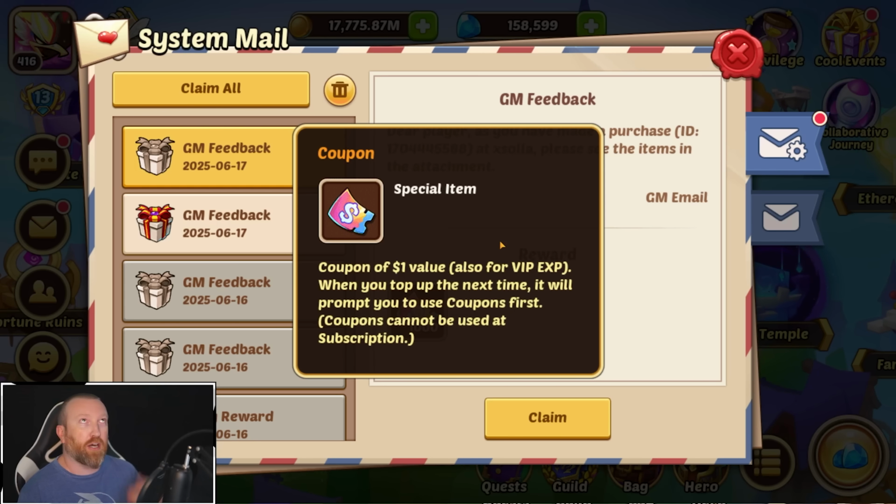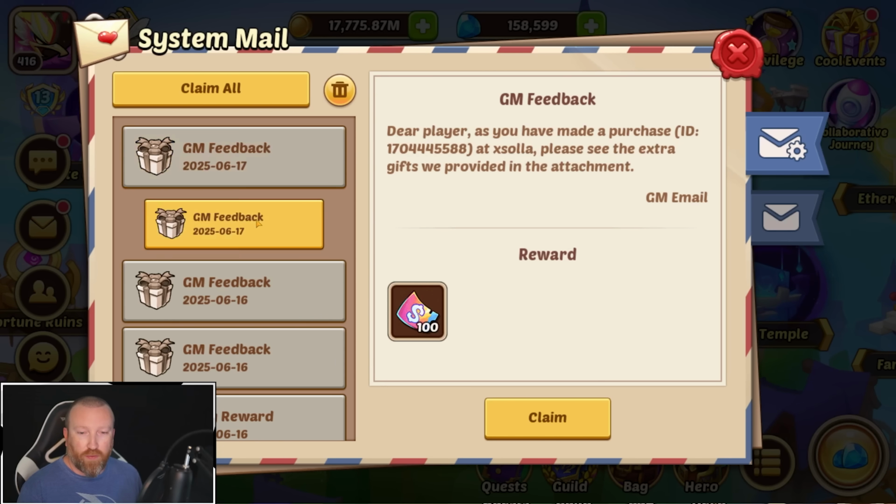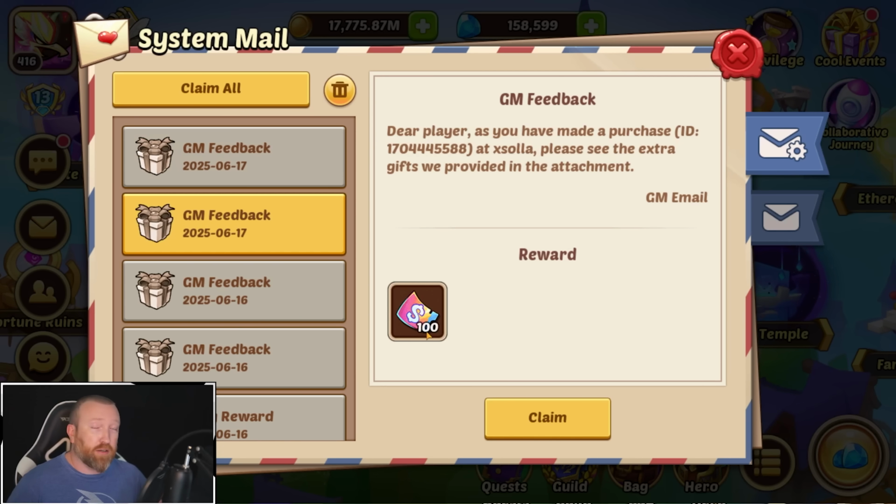Previously, you could stock up and get the VIP. It was kind of weird, but you weren't technically spending it in game. But you're seeing you get the 1,000 here, and then you're getting the bonus 100. We spent 950 to get the 1,000 in game, and we're getting the bonus 100. So you're essentially spending 950 for $1,100 worth.